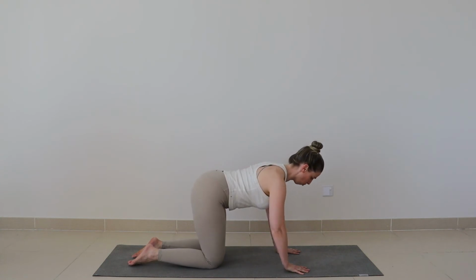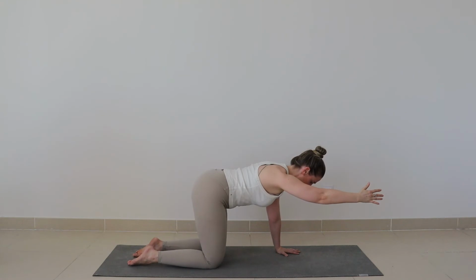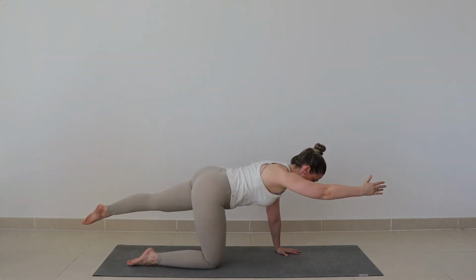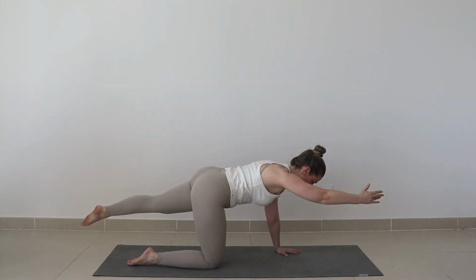work. Take your right arm and reach it forwards, lifting the arm only as high as you can come without feeling neck or shoulder tension. Extend the opposite leg back behind you. So left leg reaching away. The leg is no higher than hip height. We don't want to lift so high that we're arching into the low back.